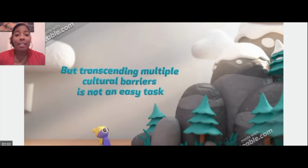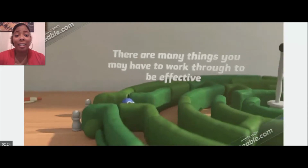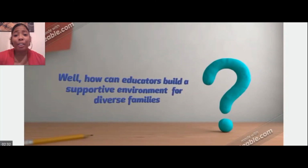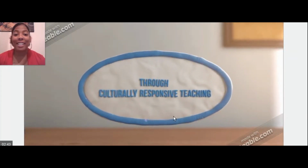In an article by Thomas and Keating, they found that teachers are challenged and expected to implement learning experiences that allow children from all different cultures to succeed. And there are many different barriers that teachers can face, whether it be linguistic or religious or cultural perspective. So, how can educators build a supportive environment for diverse families? The answer is through culturally responsive teaching.